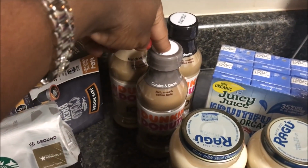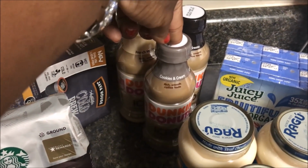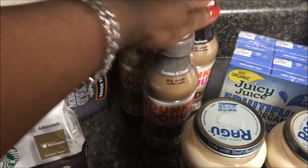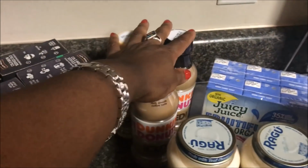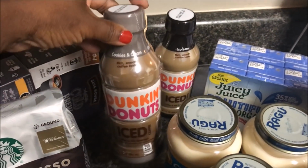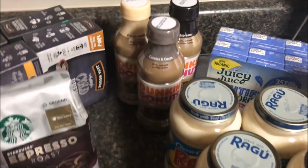These were $2.79. I had a $1.25 off coupon that doubled to $2.50. I paid 29 cents each for these, and we can use up to 3 coupons. So I got 3 of those. My manager had to come over and key them in because they didn't want to scan, but it said on any Dunkin' Donuts item. It didn't have this pictured on the coupon, but it said on any Dunkin' Donuts item, and he looked it over, no problem.